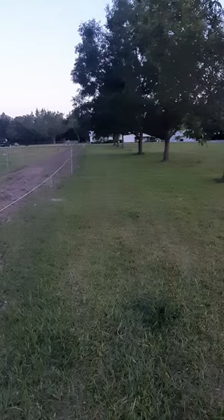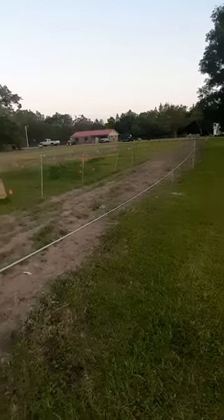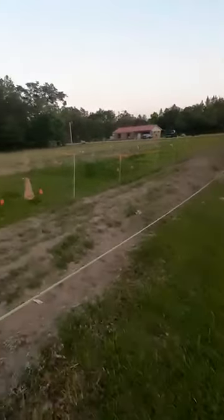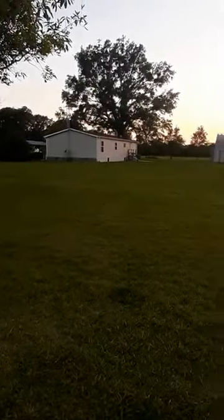Yes, it is a sunset, and it's evening. Neighbor just drove by and waved at me. I love that. That's what this neighborhood is all about. Farming is about neighbor helping neighbor and being friendly enough to wave at each other, not snub you.